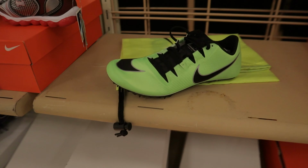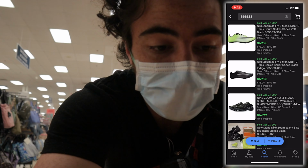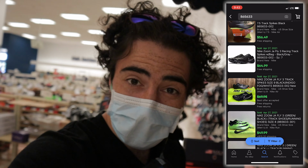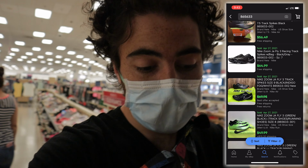I was not expecting to find something that's this profitable. So you see this right here? Those are track spikes, and they're selling right now 20 a day almost, which makes sense because we're getting into track season. Selling here for $17, and as you can see on the screen, they're all going for like 50 to 70 bucks. Probably try to grab a couple sizes and a couple colors.